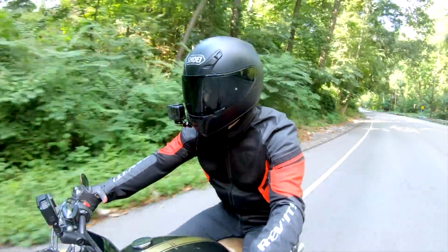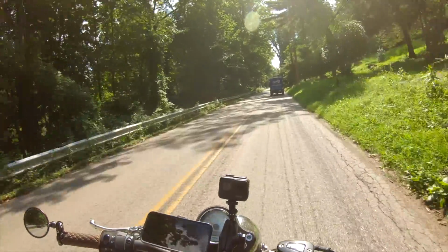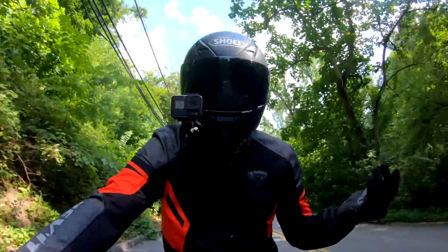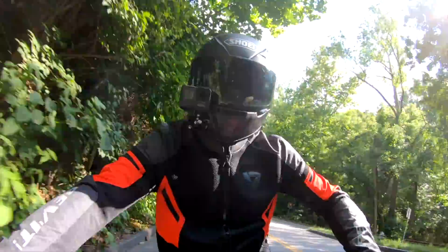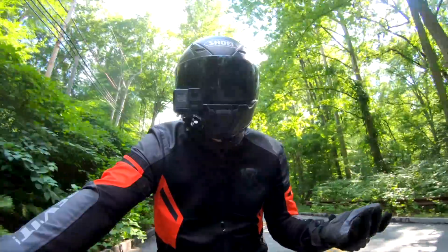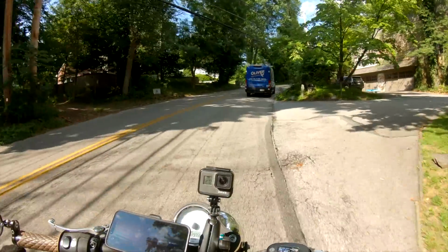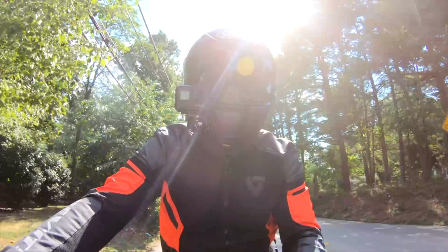This is an excellent summer jacket. I like what REV'IT does. I'm certainly a big fan of their gear because it just feels like it has that refinement, and I like their stylistic cues most of the time. I think their style is pretty on point. So yeah, airflow, protection, comfortable, stylish. I don't know how much more you can really want out of a jacket. And the armor is very, very comfortable, and it's certainly more comfortable than some of the older model textile jackets that I have. Hopefully that gives you a better idea of why you would choose something like the GTR Air 3 over the Eclipse or over the Quantum.